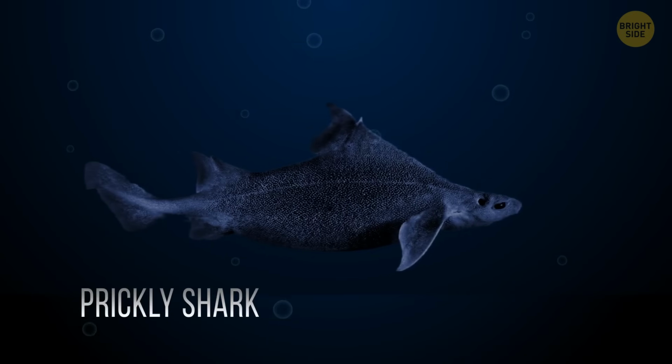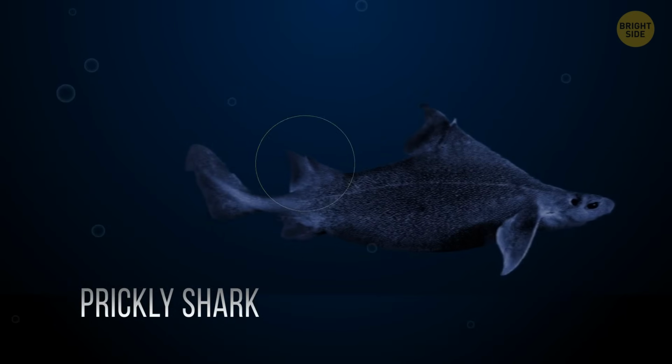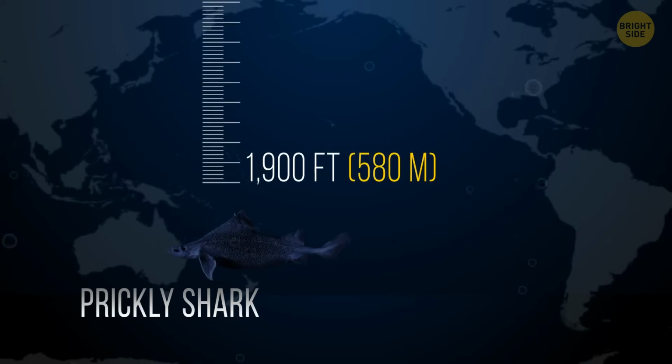Prickly shark is a rare and unusual creature with many thorn-like denticles and 2 small dorsal fins. It lives mostly in the depths of the Pacific region up to 1,900 feet.